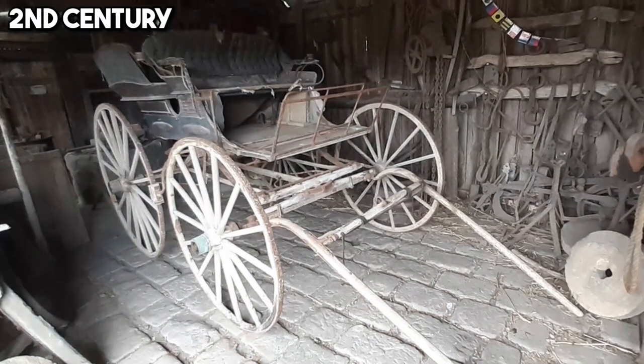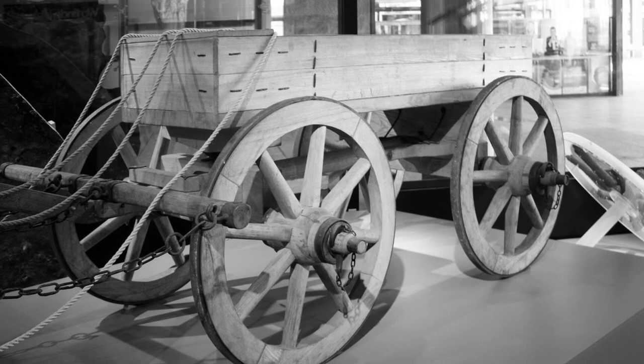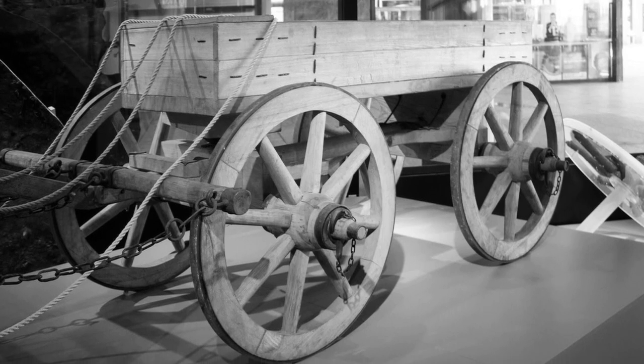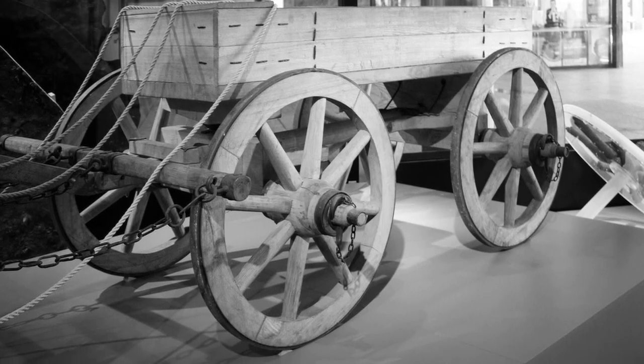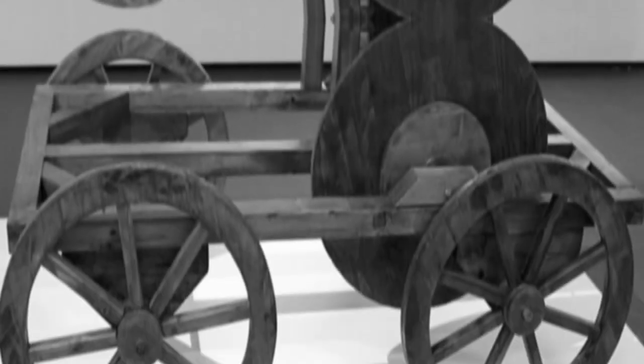By the 2nd century, the Romans introduced carriages with pivoting front wheels. This breakthrough in design improves maneuverability, making turns smoother and transportation more efficient across the Roman Empire.